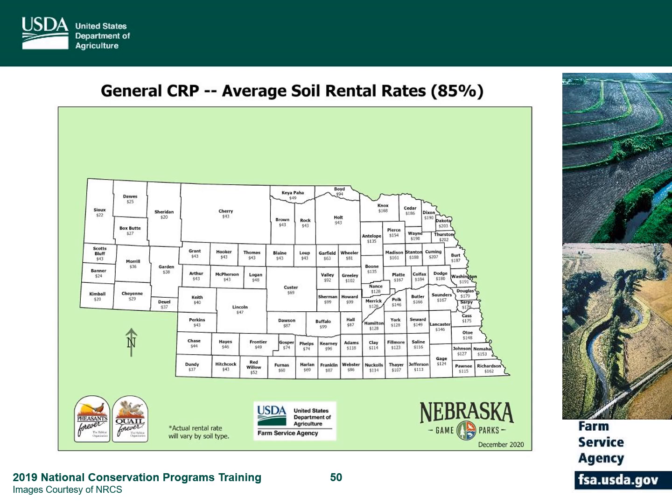And attached is a map on slide 50 of Nebraska soil rental rates that take into consideration the 85% reduction that a general sign-up has. These rental rates will be determined by your farm when the county office is running your scenario in Terra. They will be able to calculate and tell you exactly what the rental rate would be on your offer.